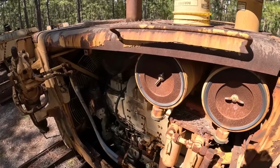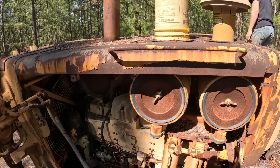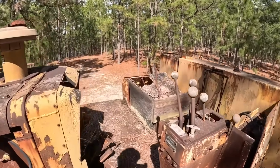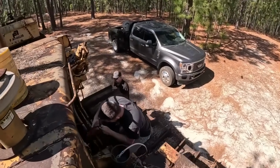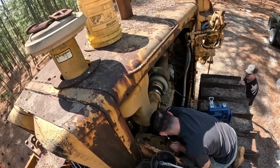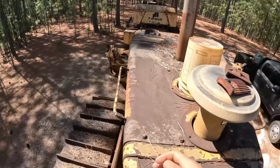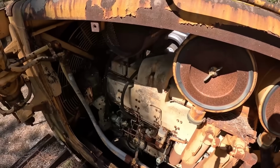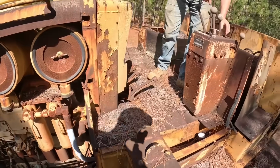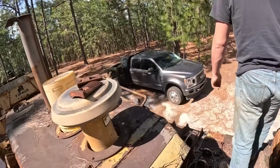Click. Something clicked. Click. I don't think we got enough power. I don't think we got enough power. They ain't got enough juice. It's too much corrosion in the... Yeah.